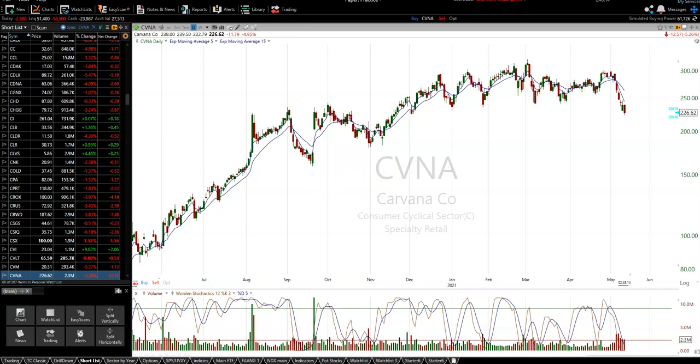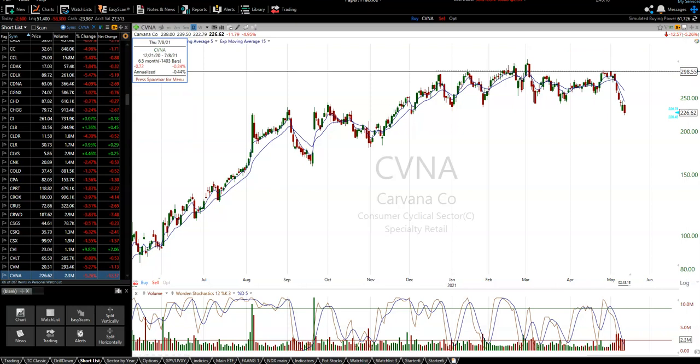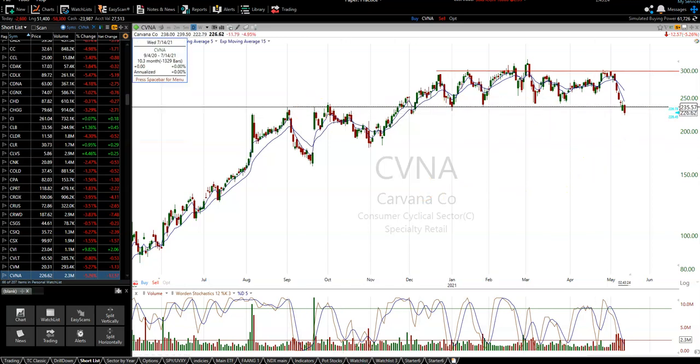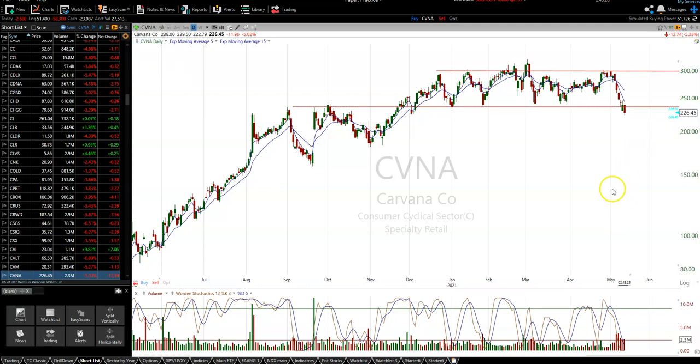Look at this big distribution up here on this Carvana. 300. There's your support broken down. Below support. Big volume.